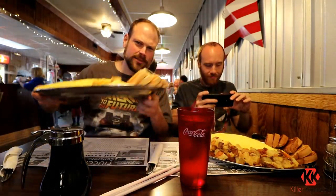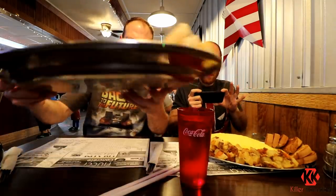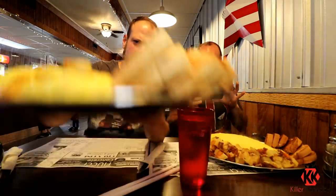All right, Killer Clan, so we're in Rise and Dine. They brought out the Wolverine omelet challenge to us. It's massive. And you know how I have to do it. I got my maple syrup here to douse everything with. I mean, look at the home fries on that. You got your toast. Andy Poole's got one. I got one. And I believe you get 30 minutes to eat this thing for free. Free breakfast, syrup. I'm in.